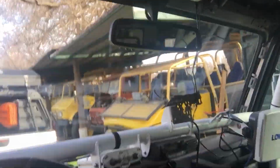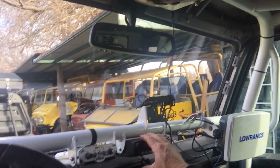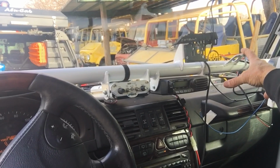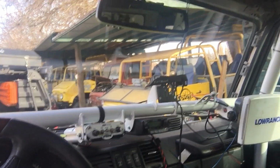So I'm going to spin this camera around. The last you saw, we were creating this bracket here, and this is holding all of our electronics. I'm still working on getting everything wired in. Our intercom, our radio, navigation system, and then the main control panel is going to go right here that harnesses all of the other peripheral electronics.